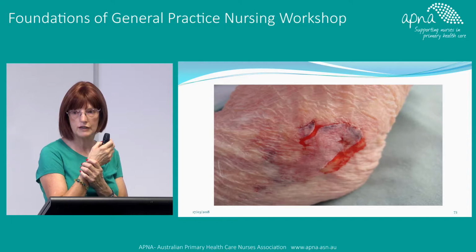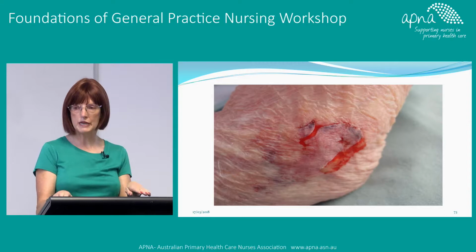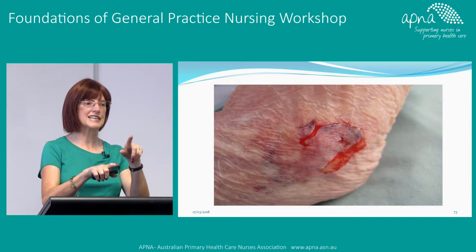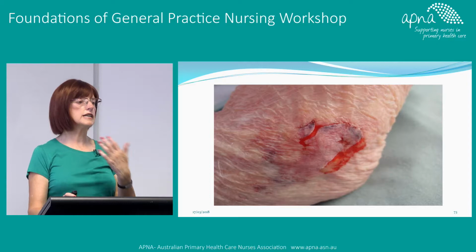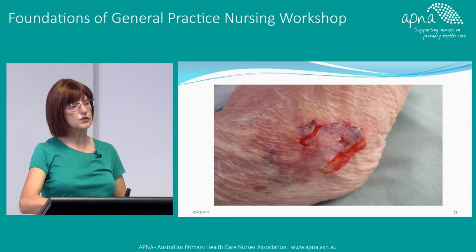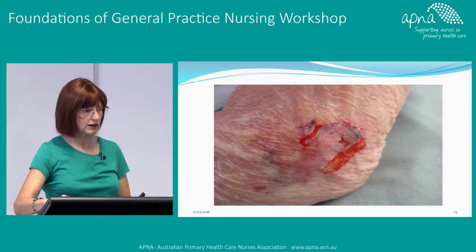So 1A is where the flap is brought back and the flap looks good. 1B is where the flap is brought back, but the flap is dusky or dark. 2A is where the flap is brought back, but there's a gap, but the flap looks good. 2B is flap, gap, but the flap's not looking good. And 3, there's no flap. It's a very easy tool to use, and the person who did the first dressing on that skin tear and has documented well means that when you come to do the next dressing, you know what to expect. So if it was a 1B, when you take it down in 3 days' time, you will still expect a dark flap. It hasn't just occurred.